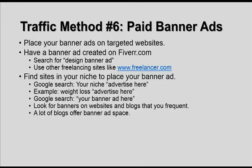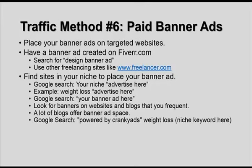And when you create that banner ad, it's going to link to a page on your site. Most of the time where I would send them is to a lead generation type page. That way you're building up an email list, and that's another way to get long-term traffic, because you're building that list up and you can send them an email that gets you traffic. A lot of blogs offer banner ad space, so keep your eyes open for those.